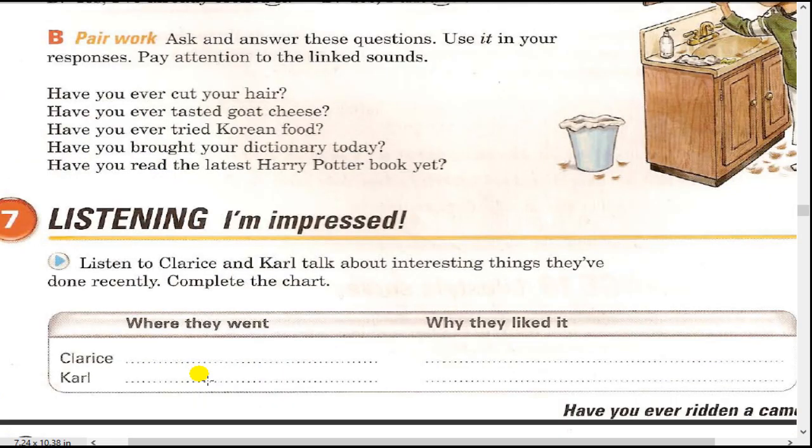Exercise 7. Listening. I'm impressed. Listen to Clarice and Carl talk about interesting things they've done recently. Complete the chart.